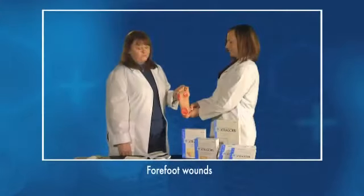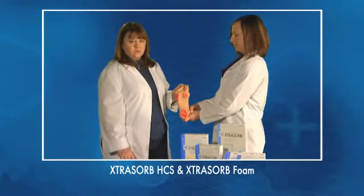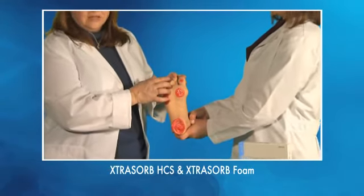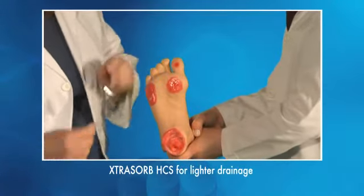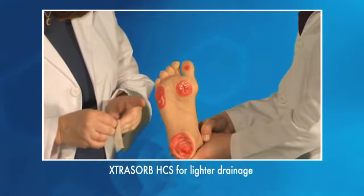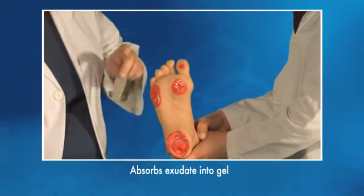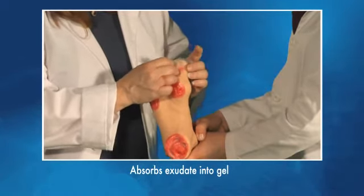So for these wounds on the forefoot, we're going to use the Xtrasorb HCS and the Xtrasorb foam dressings. On the great toe and the first metatarsal, these wounds are draining lighter amounts of drainage, and so we'll use the HCS here. The HCS is clear and you can see through it, which is a great benefit, but as it absorbs the exudates, it turns into a gel and gives you some benefits with redistribution of pressure.